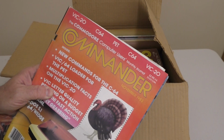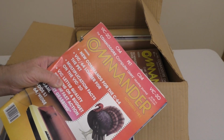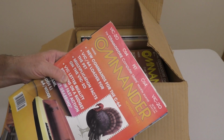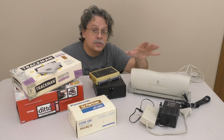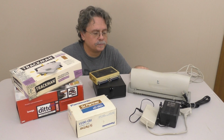So it'll be a treat looking through these. And I'll go through these and see if there's any copies I have here that maybe Bomb Jack is missing, and I'll try to send those to him so he can archive them properly. These are just a few of the interesting items from the pile of PC stuff.